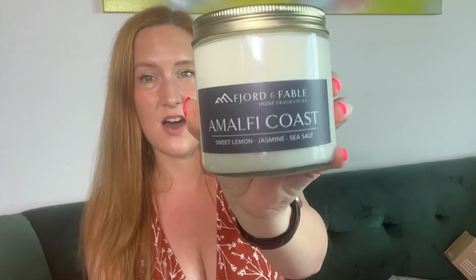So I was looking at the fragrance notes of this, and it really fits. The fragrance notes of this are sweet lemon, jasmine, and sea salt. So the Amalfi Coast, there's lemons everywhere. So that is perfect. And also it's on the sea, it's on the water. So I'm like, this is perfect.